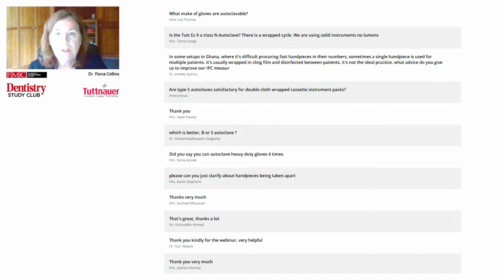Can reusable cotton dental gowns be sterilised in autoclaves? Certain autoclaves can be used for sterilising cloth. However, it's going to depend on the autoclave and it's going to depend on the gowns. Typically, in the dental setting, dental gowns require laundry in hot water and with the detergent. They're not placed in autoclaves.